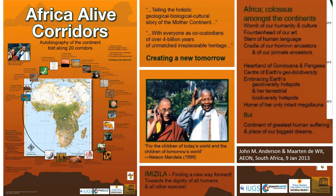And here is Nelson Mandela again. For the children of today's world and the children of tomorrow's world, 1999. And we had this African word down there, finding a new way forward towards the dignity of all humans and all other species. That's the idea. So it's not just about all humans, it's about all species.